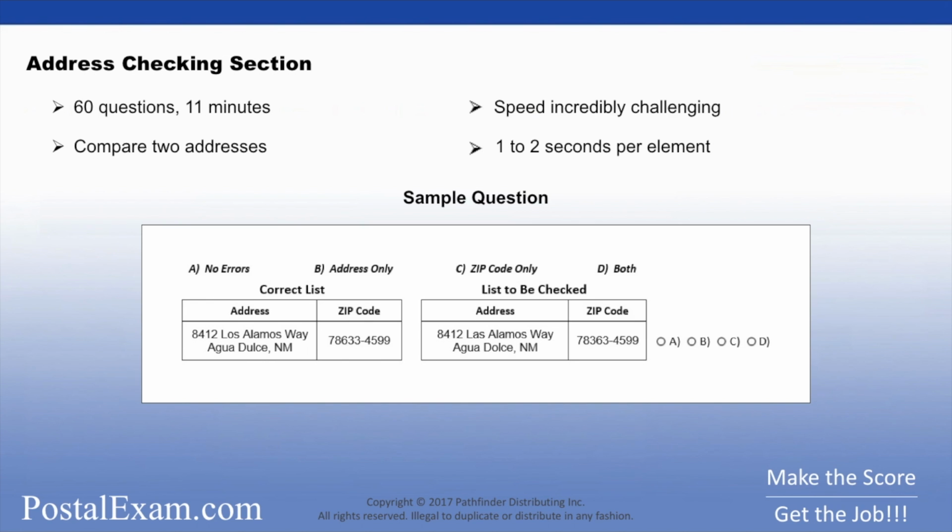After passing the personal characteristics and experience inventory section, you will be scheduled to take the proctored part of the exam at a later time and at a supervised testing site. The first proctored section is address checking, where you are to answer 60 questions in 11 minutes. Each question is a pair of addresses that you compare to see if they're exactly alike or if they have any differences whatsoever. This may not sound too very challenging, but the speed demanded is inhuman. You have only 1 to 2 seconds per element to make an exacting and detailed comparison.